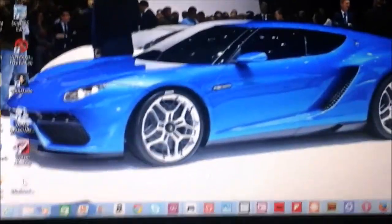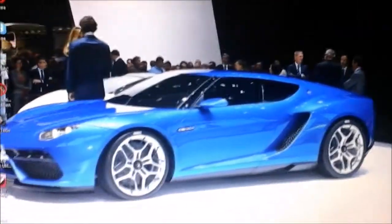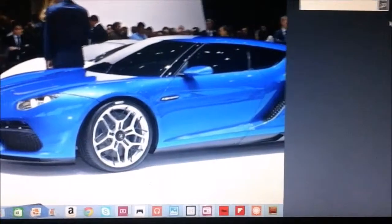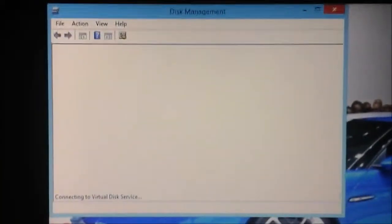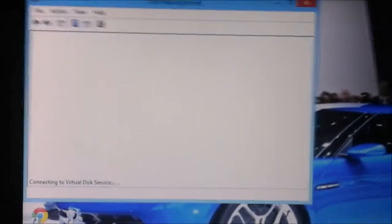And now, what you need to do to get yourself prepared for Windows 10 is first, if you're running Windows 8, what you want to do is swipe from the right and go to search, and then go to format as the keyword. I just use format, but just type in format, and then go to where it says format or create and format hard disk partitions. So go to that. It's going to come up. It's going to take you to the disk manager. Okay.